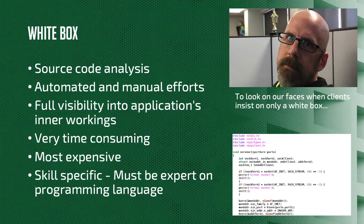And it also requires the tester to have specific skills and expertise in the programming language and library sets that are being used.